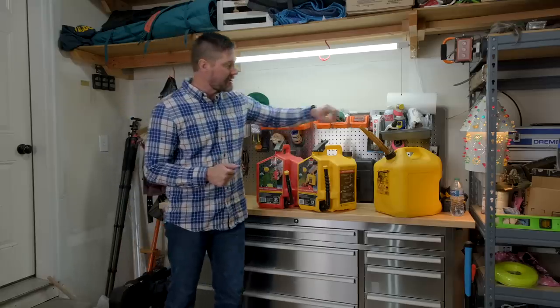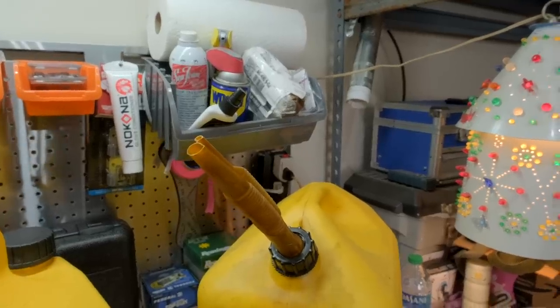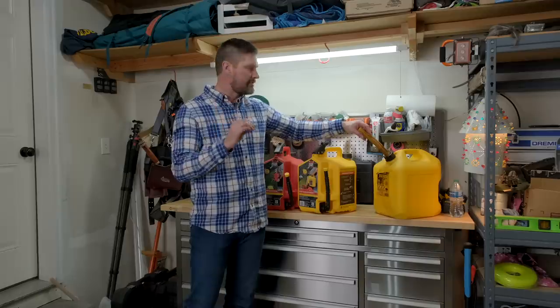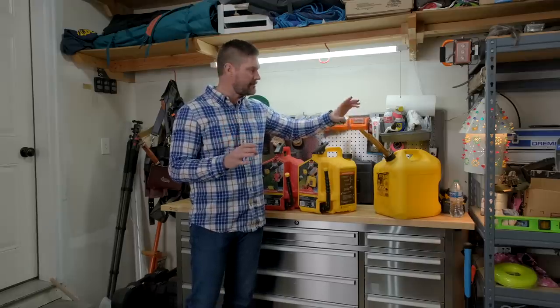I'll tell you what though, if I could find out where to get 100 of these nozzles, this came in with a tractor I purchased long ago, and I tell you, it's just about foolproof. It's super simple and easy to use. I don't know if it's legal anymore for them to sell, but man, I sure wish it was.